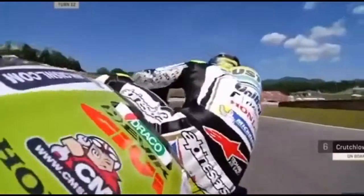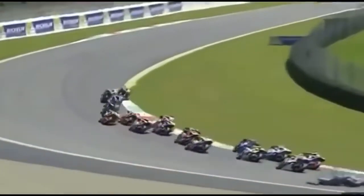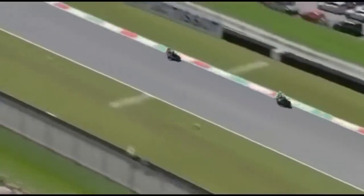Sure, that's not where it. Absolutely. Yeah, you can see the Chicago grandstand there. Lorenzo does. Now will he do what we expect him to do? That disappear. Crash down has gone. Let's have another look at this.